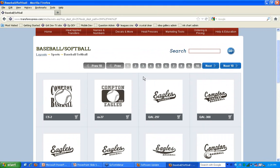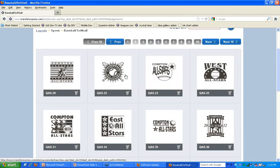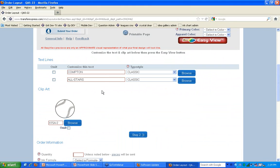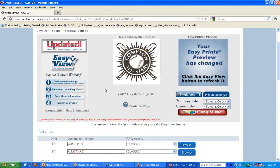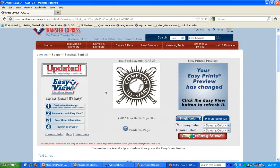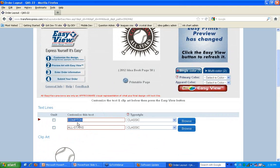Let's stick with something simple here. Let's see if we can find something simple. Let's do QAS22 here, this Compton All-Stars with the bat and the sunburst. Notice I just clicked on that layout, and if I scroll up a little bit, you'll see there's the layout I just clicked on. So it's showing me the way this layout looks now, and if I scroll back down, I can type in what I want it to say. Well, instead of Compton, I'm going to say Mentor, because that's where we're from, Mentor.